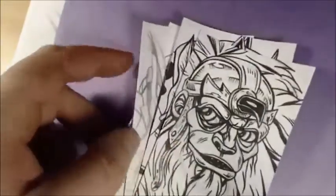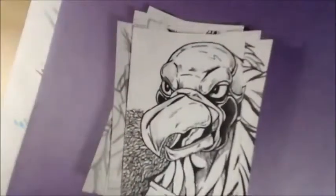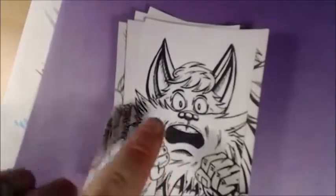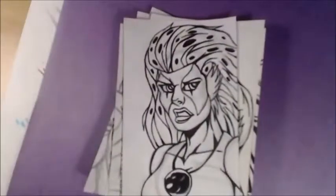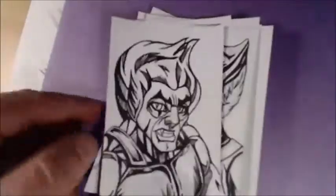There's MANHUNTER, which came out really well. Vultureman, Snarf. You can see where the lines started coming into my style. I just picked up, like I said. There are Wily Kit and Wily Cat, Chitara, Panthro, Tigra, and Lion-O. And tomorrow we will finish up with Bengali, and that's going to be it, folks.